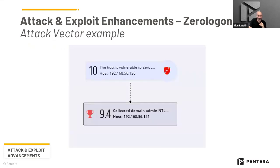This is a short vector example, right? That's why I specifically said example here. You can see that Pentera found a host that was vulnerable to ZeroLog. Great. But what happened here is that the result was that Pentera was able to collect a domain admin NTLM hash. That is a very high achievement. And ultimately, if Pentera either cracks the hash or relays it, the sky's the limit with what it can do in the network.